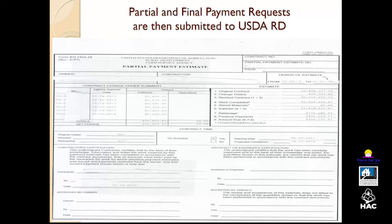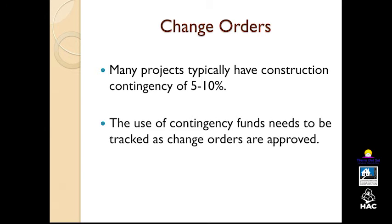So again, this is going to help you track whether your budget to pay for expenses is going to be adequate to pay for all of the costs, or if you're going to have the need to find more funds for it. And then the partial payment estimate shows the contract change order summary, and again it summarizes the estimates. And this requires the signature of the contractor and the architect and the owner before it goes to Rural Development for their signature.